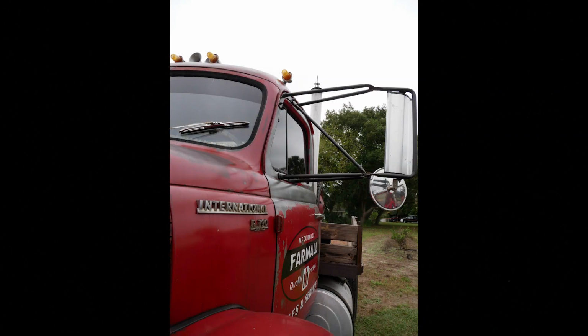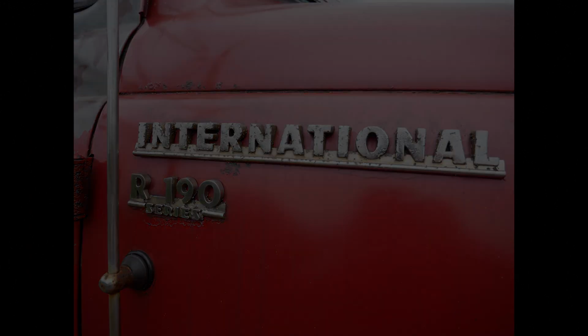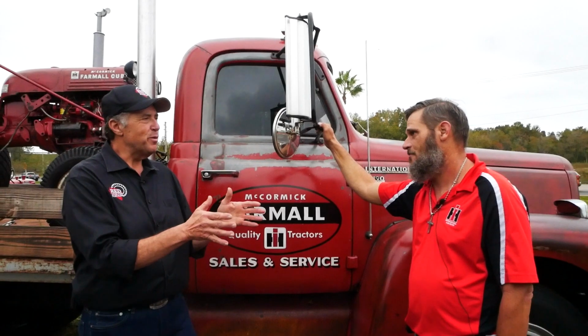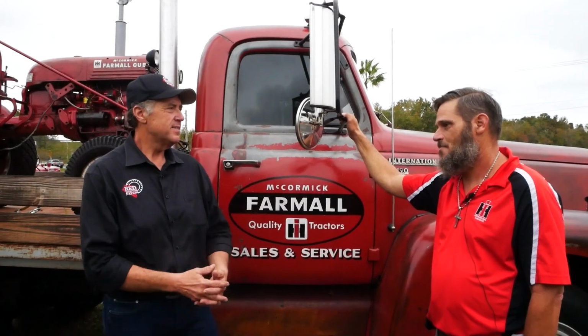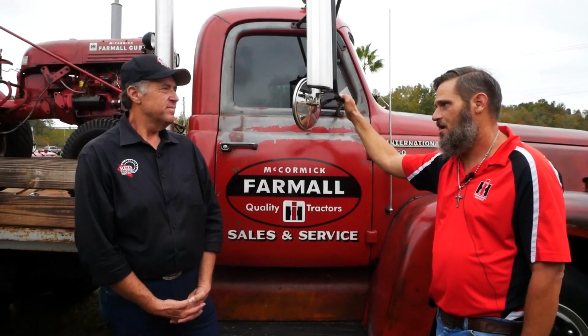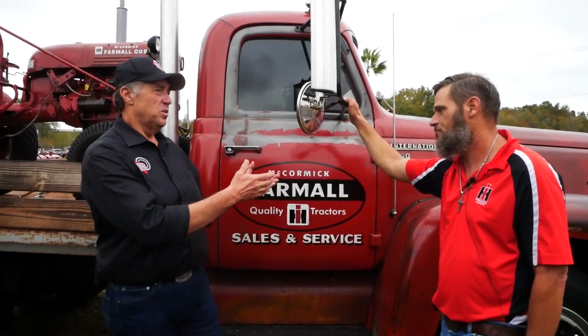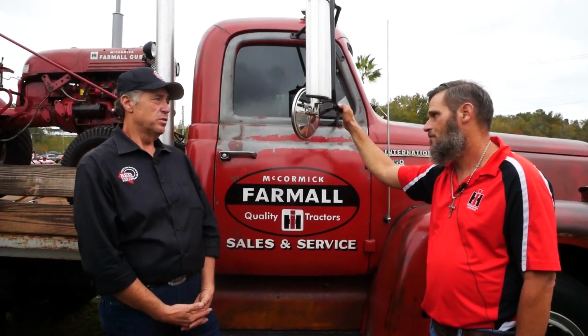Now, this is a 1964 International R195A. These trucks were only produced until about the middle of the 60s, right? Yes, sir. And what time frame are we talking about when the owner passed away and the peanut processing plant went down? I would say it was in the late 90s when he was actually able to get the truck. So we're talking about a truck that's a good 35-year-old truck right there.